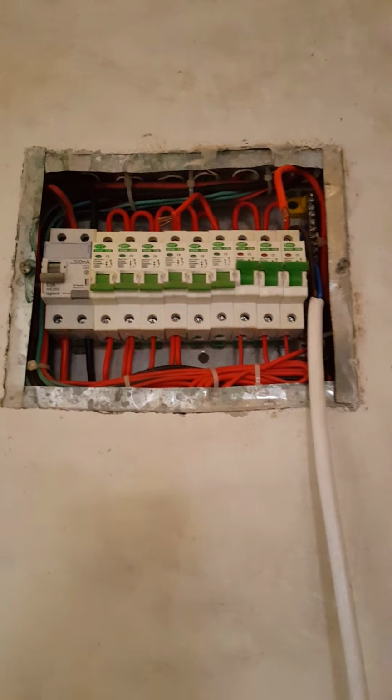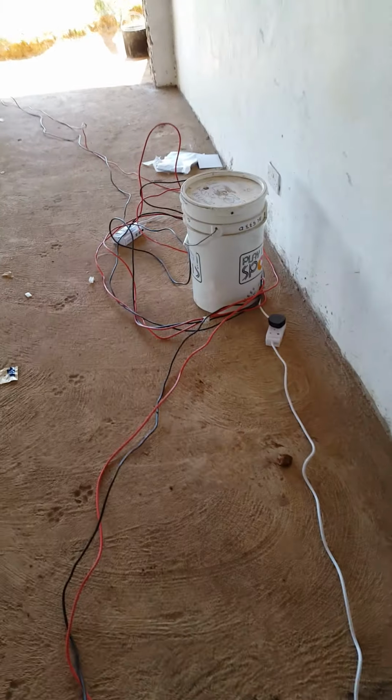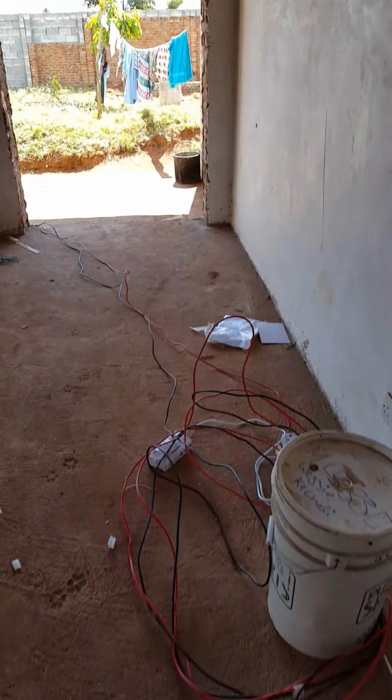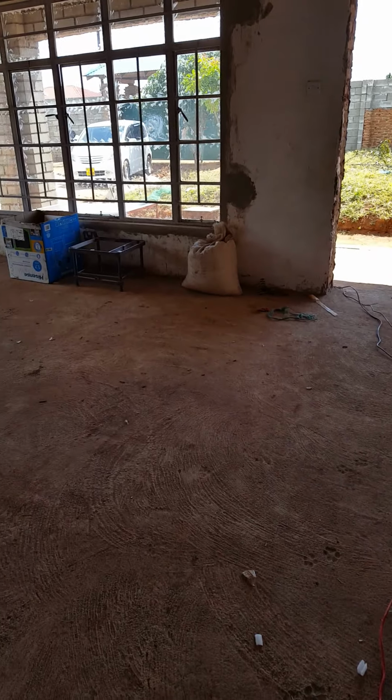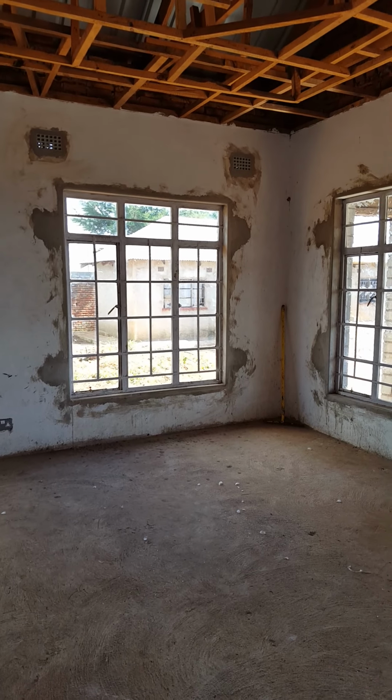Here's the main power box. And you go up, everything is plastic, bent by hand, crinkled, wrinkled, just a mess. This is the solar system we had put in because Eskom, which is the power company here, just takes forever to show up. That house over there, we've been waiting literally for years to get the power turned on.